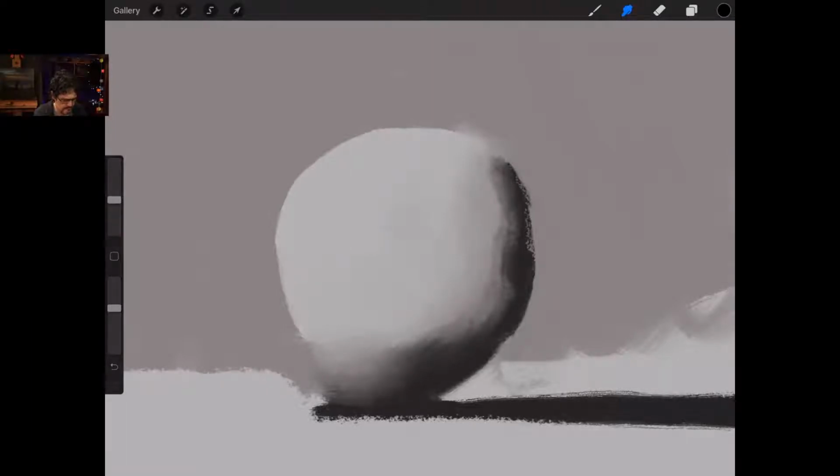Okay, I know it just seems like I'm doing a bunch of nothing here, but I'm really demonstrating that the nature, the way you put down this paint really matters. And if you want to get fur or if you want to get skin, you've got to really pay attention to that.